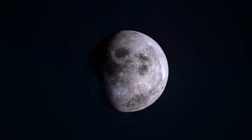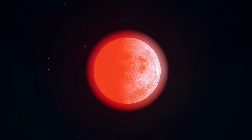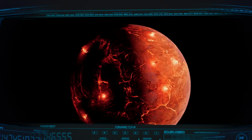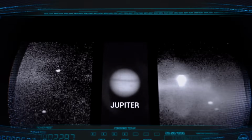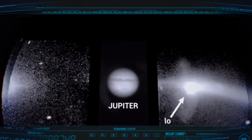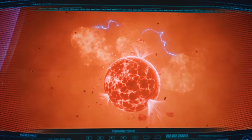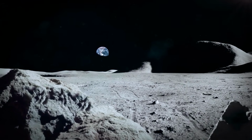Another interesting thought is that the moon might have gone through some serious heating events as it moved away from Earth. This is similar to what happens on Io, one of Jupiter's supervolcanic moons. The gravitational pull from a bigger body can stretch and compress a smaller one, generating heat, like when you squeeze a rubber ball. The rocks on both Io and the moon warm up this way.